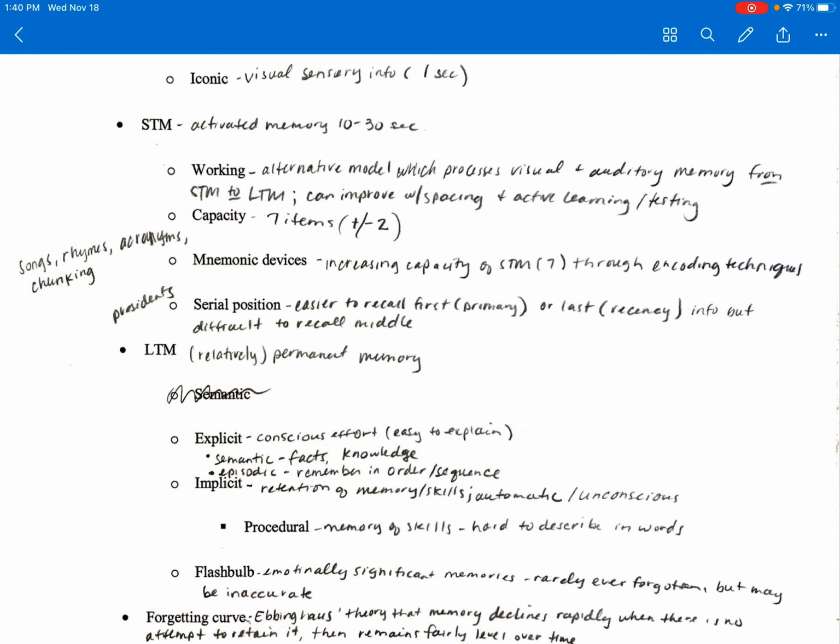Long-term memory. This is our relatively, I say relatively, permanent memory. I also said it's kind of limitless. We have a huge capacity for memory, and mostly it is permanent, although memories can definitely fade or dull. I crossed off semantic there because I put it under explicit. So let's just talk about explicit memory.